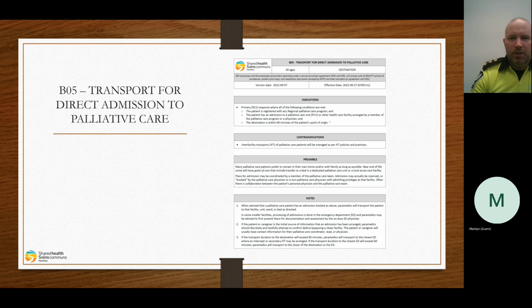Usually these plans for admission should be coordinated by a member of the palliative care team and their palliative care physician, or their regular GP, to go to a specific facility. Often there is a collaboration between the patient's personal physician and palliative care to try and figure out what's best for the patient. Should they stay at home? Should they go? Because again, they're palliative, and at some point, like I was saying before, the family is just like, you know what, it's too much. I can't do this anymore. We need to figure out something else for arrangements here, either bring in home care or find somewhere to admit them. So this care map was created so we could transport these patients to those facilities if needed for end of life.